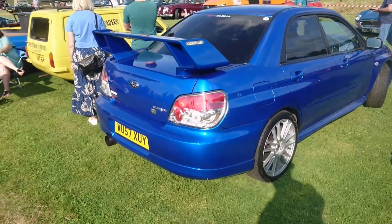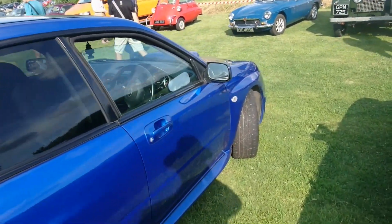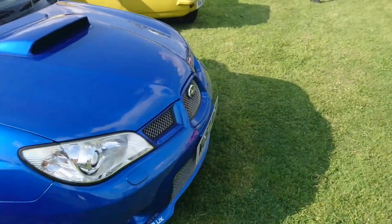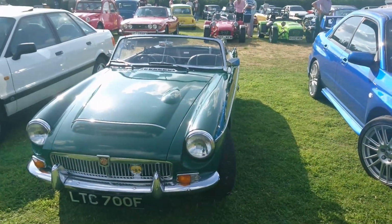Second generation Subaru Impreza. I think this will be the Hawkeye, won't it? 2007 to 2008 registration on this. Yep, there's the Hawkeye, classic colour of course. There's that bonnet bulge again.